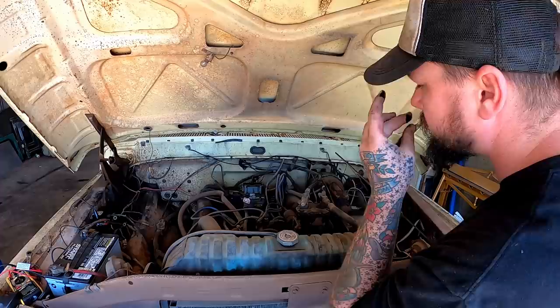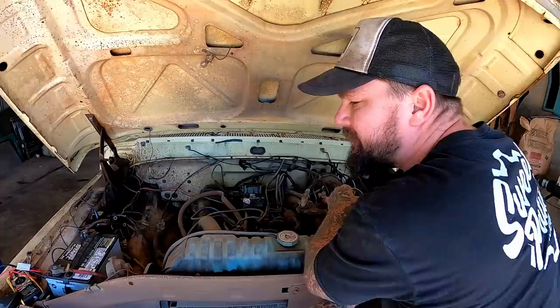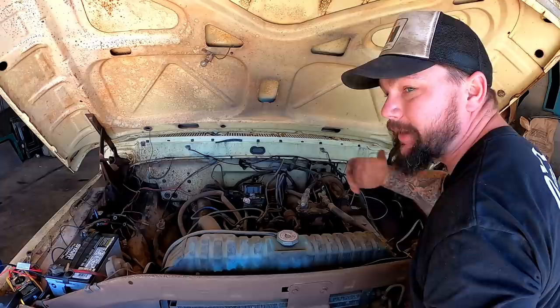Smells good. It is dark, but this is Uncle Rick's truck. And Uncle Rick said, let's get it running before we go crazy on it. So he ain't worried about the oil. I know a lot of you guys hate that, but I'm not too worried about starting stuff on old oil either. So that's just me.